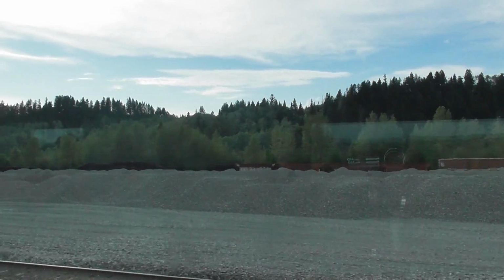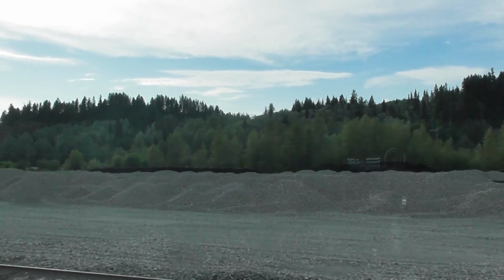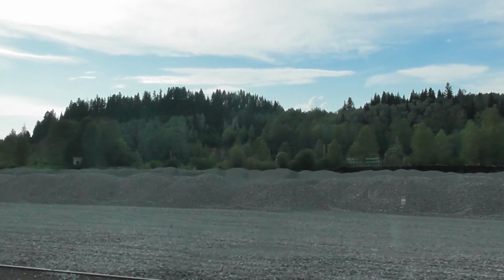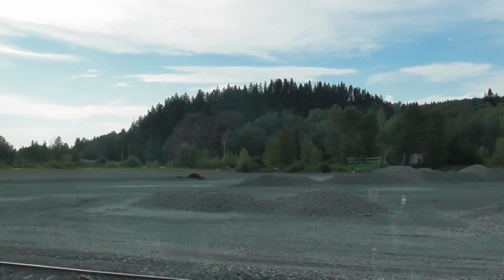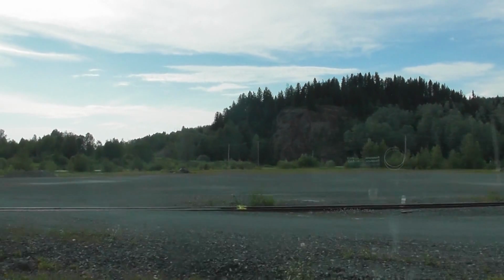One thing I've noticed is on all these sidings, all the passing sidings where we usually wait for freight trains, they always have a little house track, which is just like an overgrown siding off the siding where they store maintenance equipment and stuff. So I just found that kind of interesting.